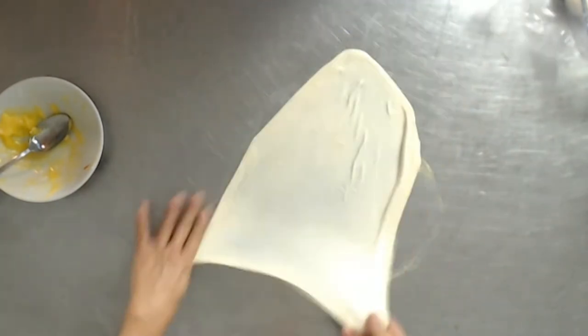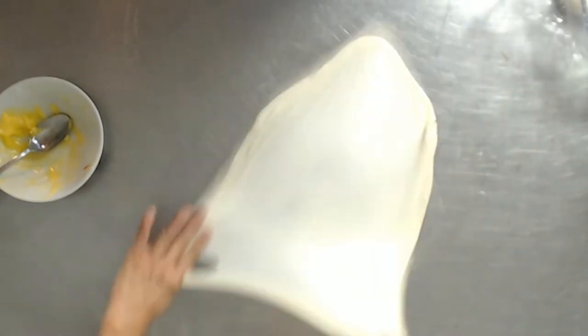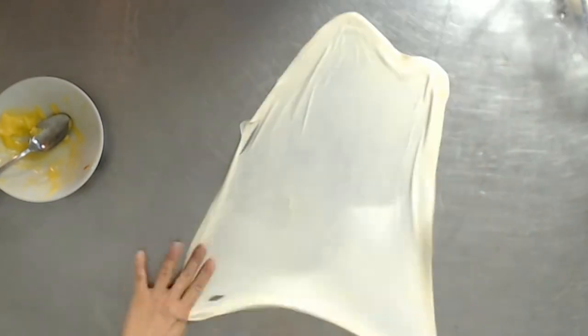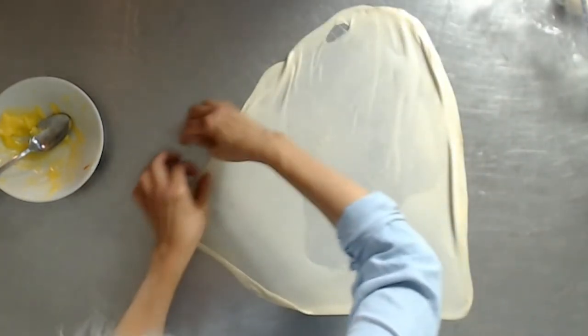And you just want to do a figure eight and flip and stretch and flip and stretch. And you just keep doing it till it's really, really thin. Now, if you're having trouble flipping it, you can just stretch it by hand.